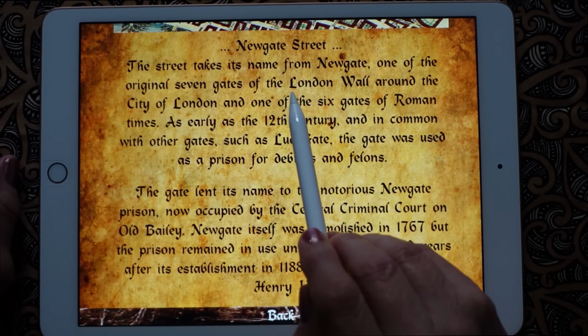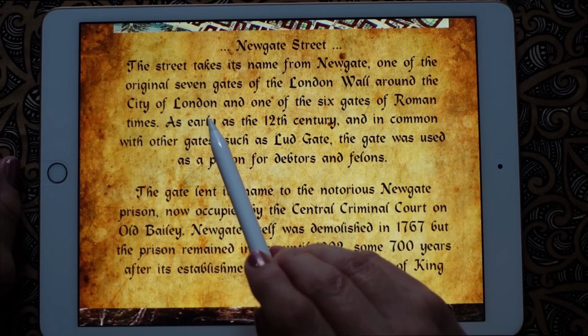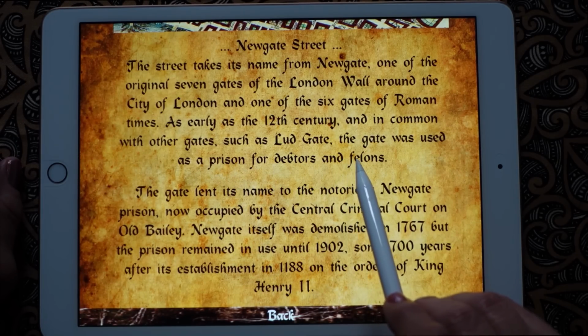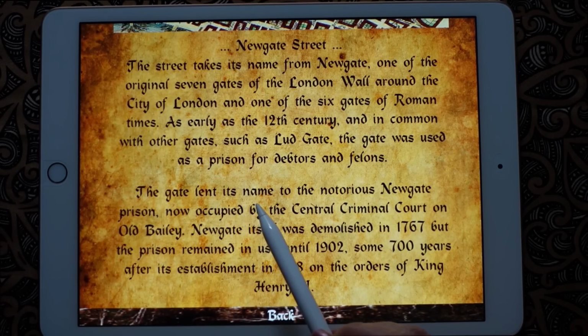The street takes its name from Newgate, one of the original 7 gates of the London Wall around the City of London, and one of the 6 gates of Roman times, as early as the 12th century, and in common with other gates, such as Lud Gate. The gate was used as a prison for debtors and felons. The gate lent its name to the notorious Newgate Prison, now occupied by the Central Criminal Court on Old Bailey. Newgate itself was demolished in 1767, but the prison remained in use until 1902, some 700 years after its establishment in 1188 on the orders of King Henry II.